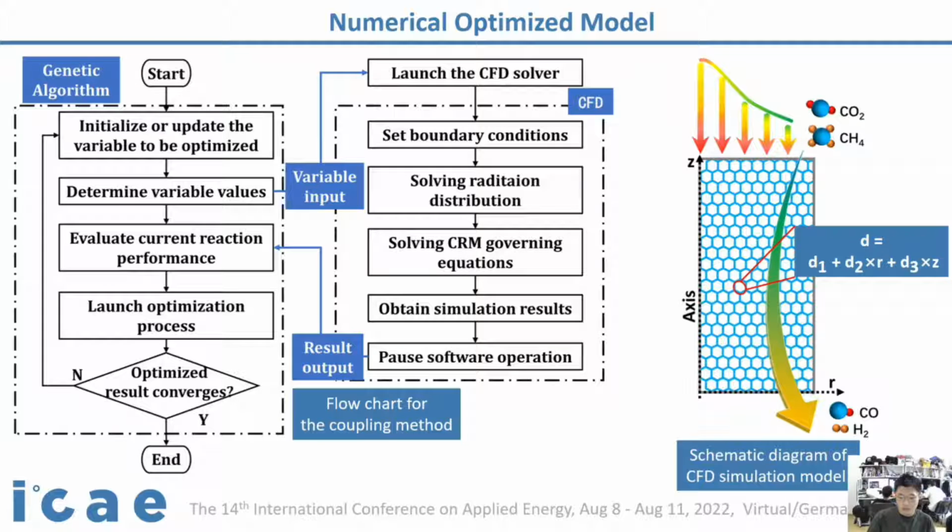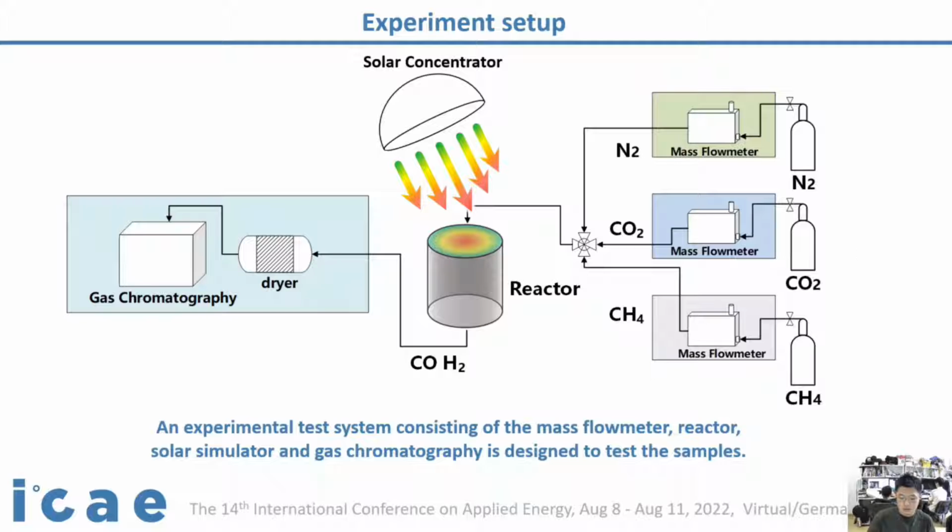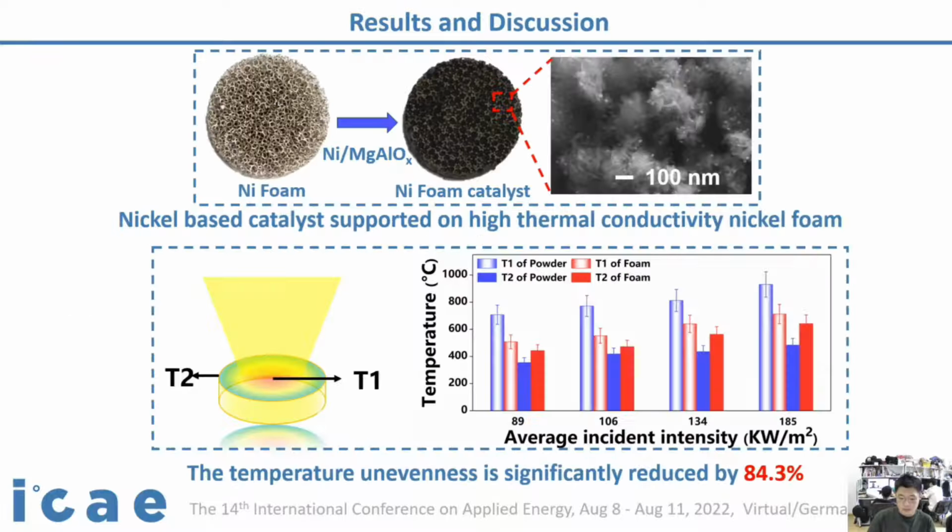Further, by combining the CFD with GA, the optimized structures of axial and radial graded porous forms are obtained. The next comes the third part, results and discussion. We first built an experimental test system consisting of the mass flow meter, reactor, solar simulator, and gas chromatography to test the samples.